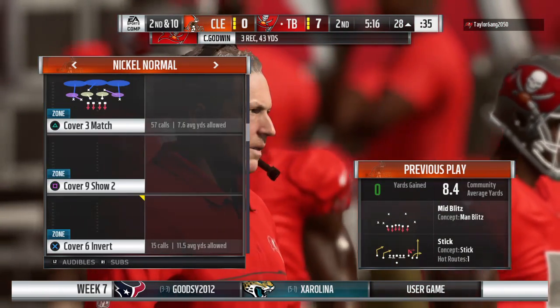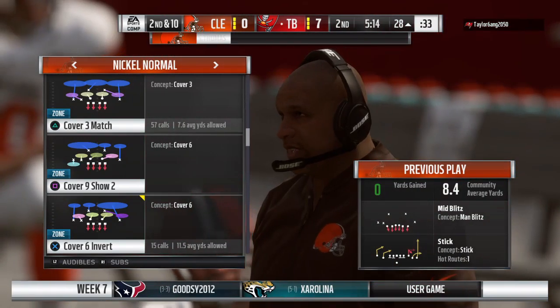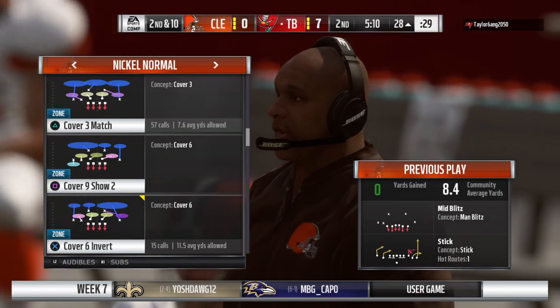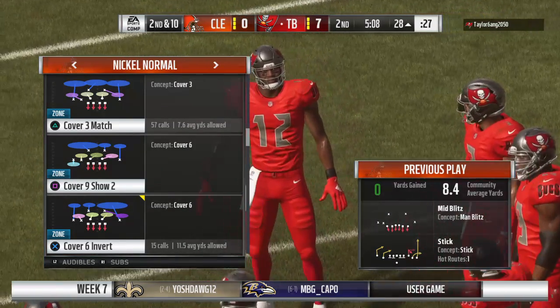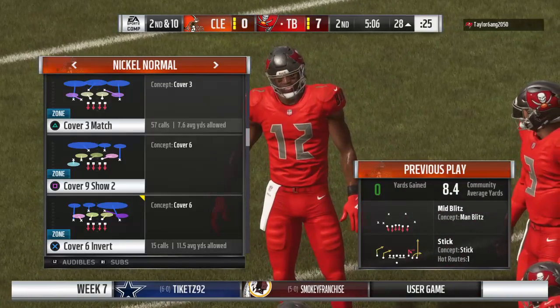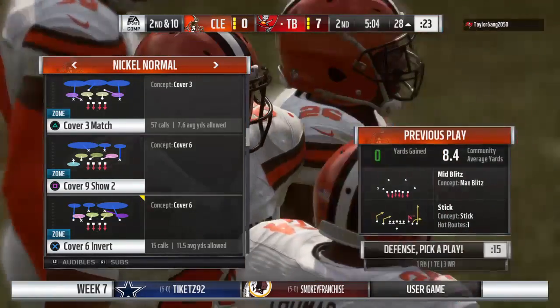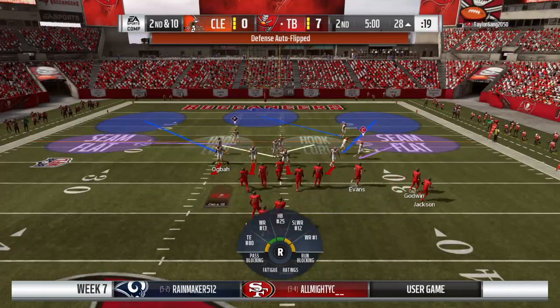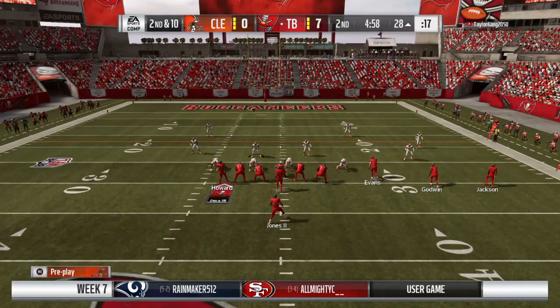Well, that was a simple throw and catch, but even with that completion, 0 yards gained. So they're behind schedule on down and distance. I think they were hoping to get it to him. He could make a man or two miss, but that window closed quickly. Had the completed pass, but for no gain, stopped right at the line, so it's 2nd and 10.